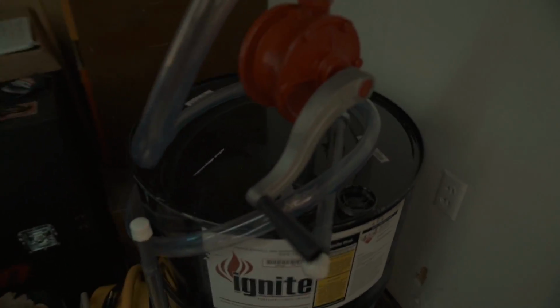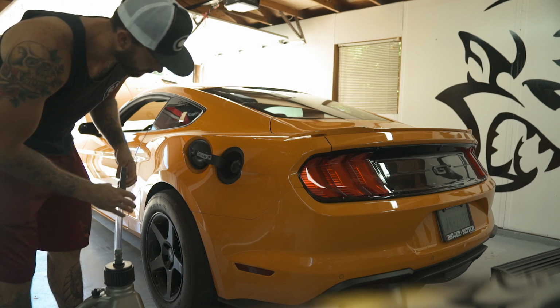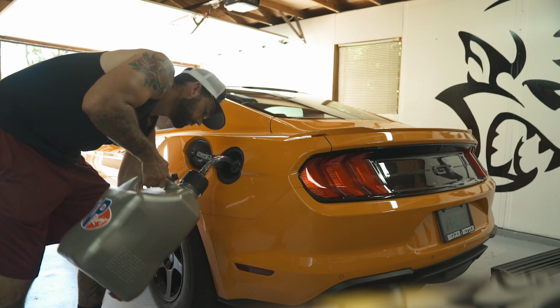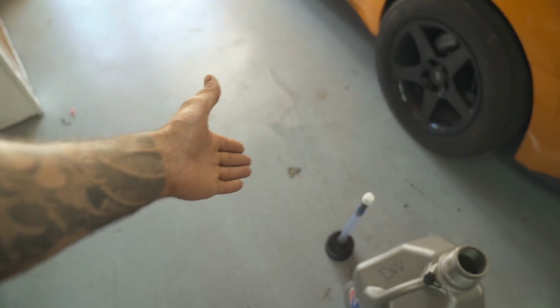So, anyways, we are taking the car on a short road trip today. So I got to fill up with some fuel and make sure we top the car off. Son of a... Yeah. If you guys don't know, this Ignite 90 is about $9.50 a gallon, and I just spilled, well, about $5 worth, which is a small spill.